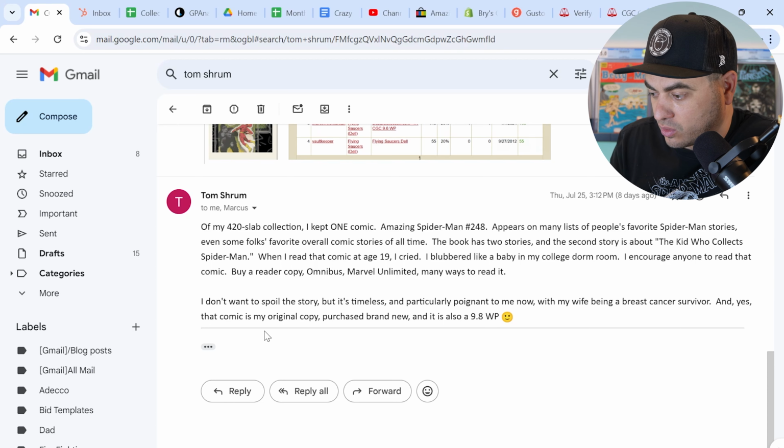I don't want to spoil the story, but it's timeless and particularly poignant to me now, with my wife being a breast cancer survivor. And yes, that comic is my original copy, purchased brand new, and it also is a 9.8 white. So that's the one book he decided to keep. Maybe I'll do a special video on that specific issue of Spider-Man down the road.